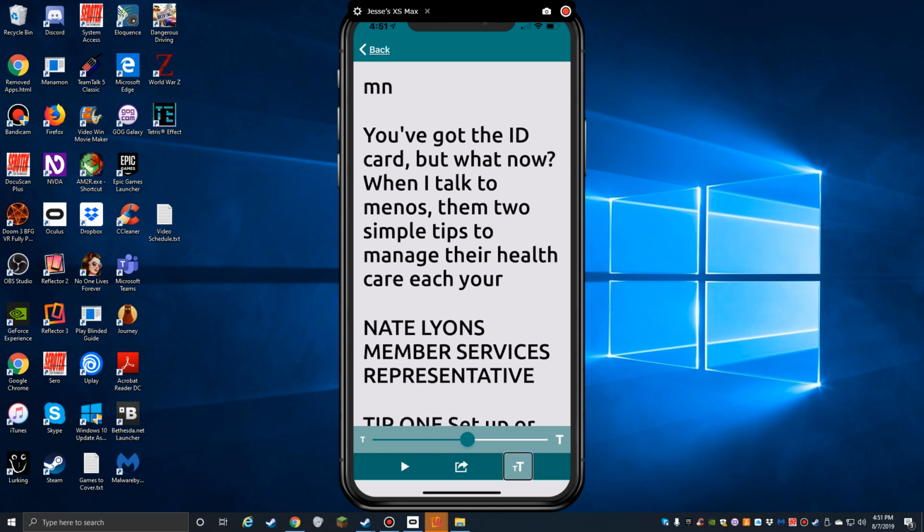Change font size button. And a lot of this stuff acts as a toggle. So I'm going to say Change font size button. That'll hide that interface. And now we'll hit Play.